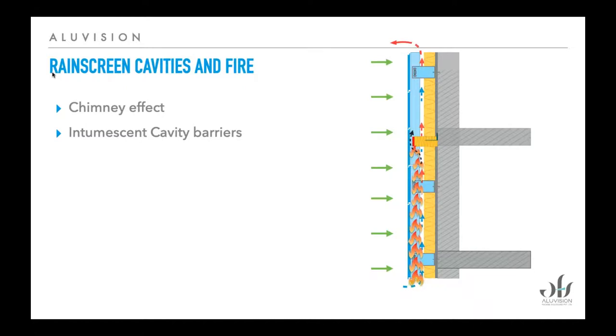So this is how the ventilation is happening. And whenever there is a fire and the fire reaches the cavity barrier location, the intumescent starts reacting and closes the cavity, and that is how we stop the fire spread.